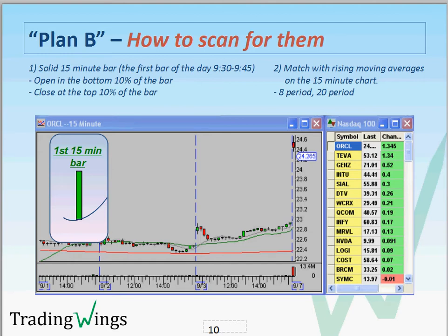So how do we scan for it, guys? Any thoughts? How do we scan for these? What's a good way to scan for these? Not gapping too much. What do you think? Any thoughts? Well, if you're looking at strong stocks, you might get a lot of stocks that are gapping. Helena says don't know. Yeah, you could. Dennis had a good idea. Top 10% from the open. Well, if you get the top 10% from the open, they might be big gaps, right?